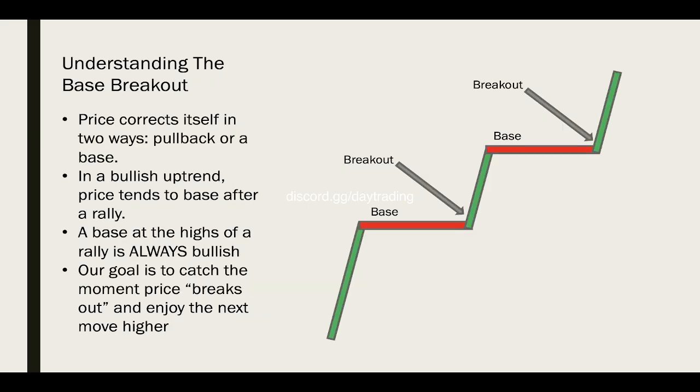So let's understand the anatomy of the base breakout. And we kind of looked at this before, but let's try to get a deeper understanding. So like we talked about, price corrects itself either through a pullback or through a base. Okay, so in this case, we're talking about the base. So after a large rally higher, we have a base where price is not trading above or below this price range. We're just sort of chilling at the highs of this rally, right? And our goal as traders is to find the moment that price breaks out of this range and continues higher. So we want our entry over here, right here.